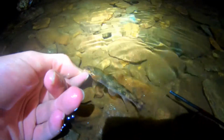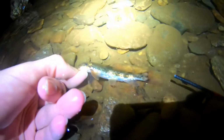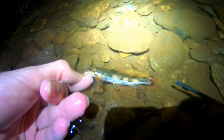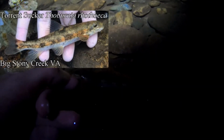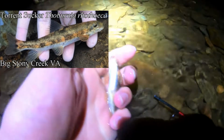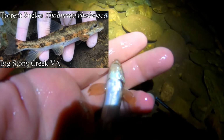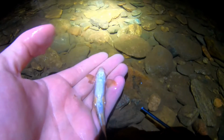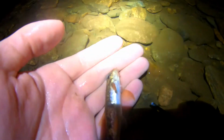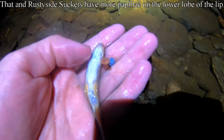So, as you'll notice, this fish is extremely similar to the torrent sucker, and that's because they're both in the genus Thoburnia, along with blackfin sucker. Blackfin sucker's a little more distant, though, in that genus. The way to tell this apart from Thoburnia rhothoeca is that their lips are just slightly not quite as tall as on a rusty side. You can see the lips there. And I'm fairly certain, I might be confused here, might have them flip-flopped, but the rusty side sucker's semi-plicate on the lower lobe of the lip is further up into the lower lobe of the lip. There's less plicate on the lower lobe of the lip of a T. hamiltoni.